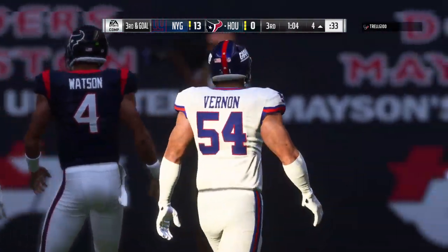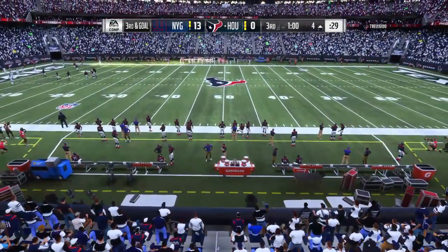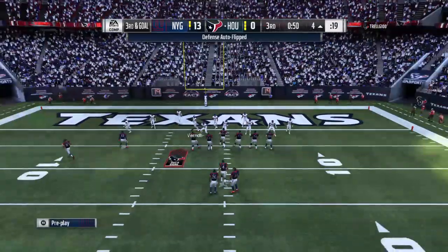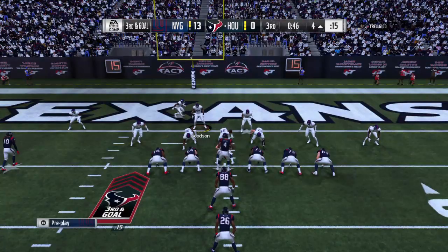How about a tip of the cap to the defense? They're working against a very mobile quarterback, but all day long they've kept him under wraps. And on that play, they held him to a short gain. This is 3rd and goal. Still looking for the first points of the game.